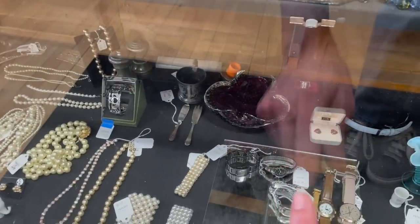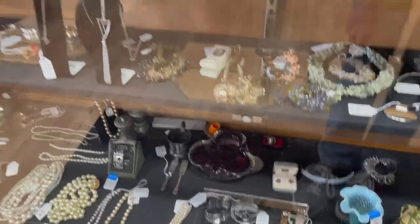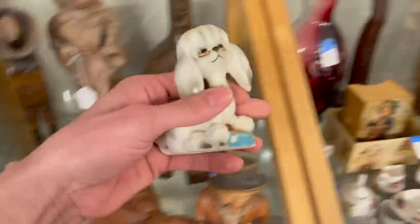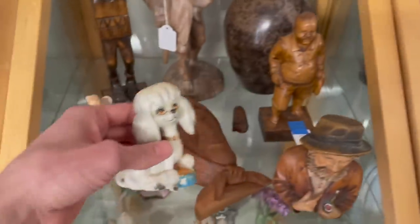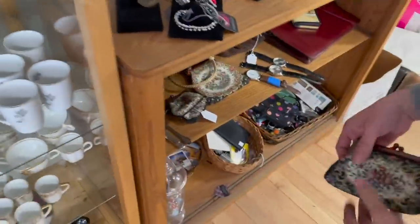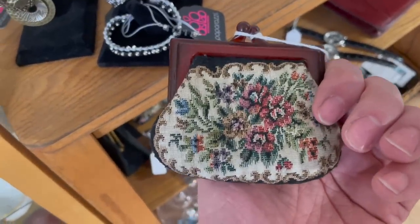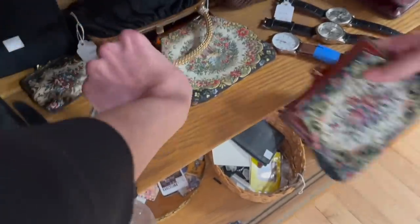There's a Murano. That's $100. It has a Bollicante. Ooh, look at this. Look at $8. For a cute dog. That's all this wood. I like these. Let me see. Hello, gentlemen. How are you today? $10 isn't too bad. Wonderful. For those.